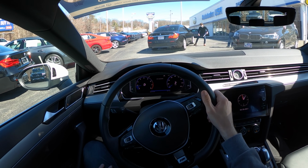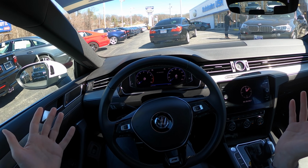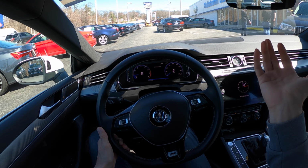This is kind of an oddball and I really appreciate it. They've got a lot of odd cars in this inventory and I check it monthly just because sometimes I'm shocked at what they brought in and I forgot this car existed. So here I am driving it, happy to have done it.